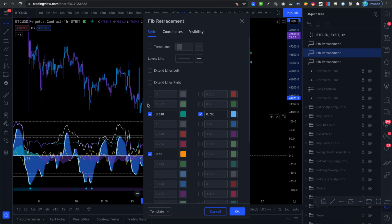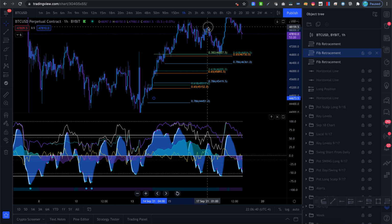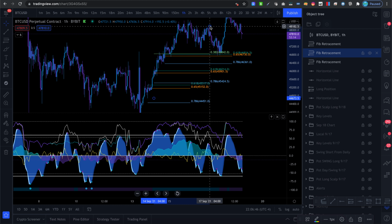And sometimes what I'd like to do is turn on multiple fib levels, because if you ever notice that you get a confluence like this, where you have a 382 level inside a golden pocket, then you know that's a really nice move.